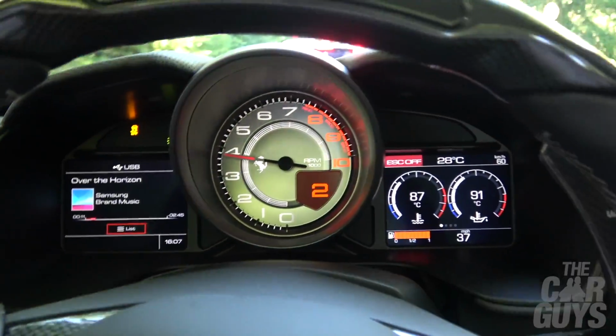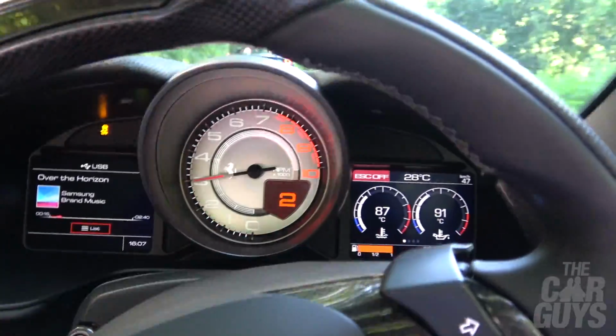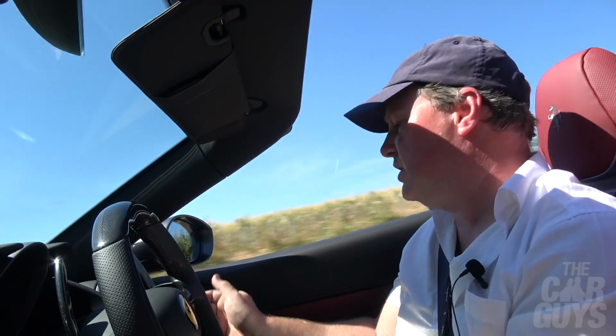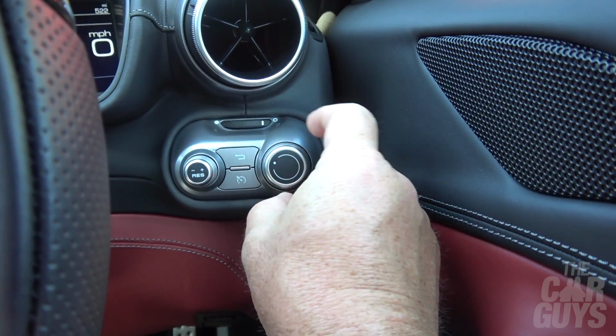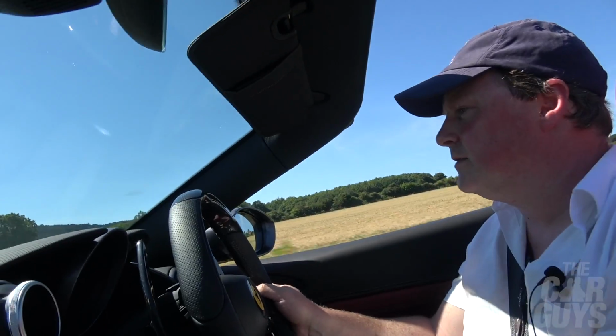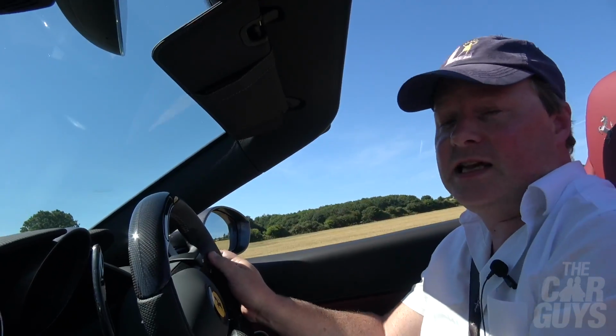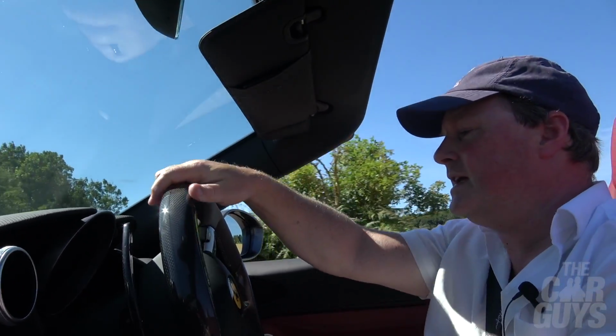You've got the central rev counter right in the center, which in this case is silver, and two TFT screens either side, and you can adjust them quite easily using the same sort of jog controls as the 488. It feels high up, obviously, compared to the 488.